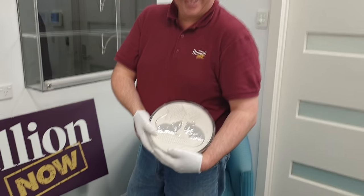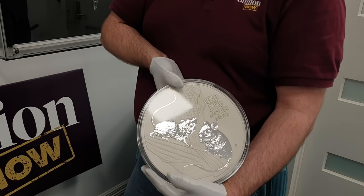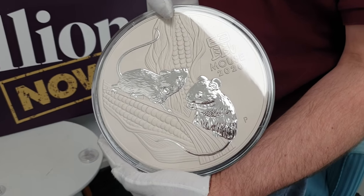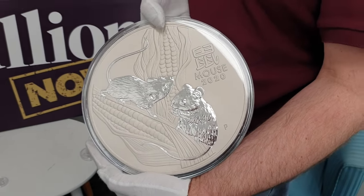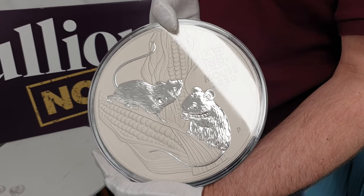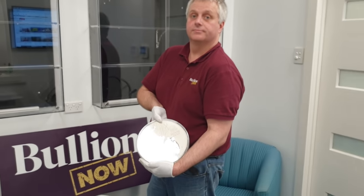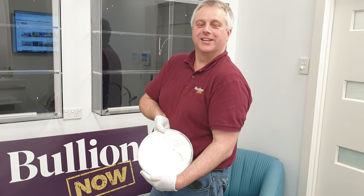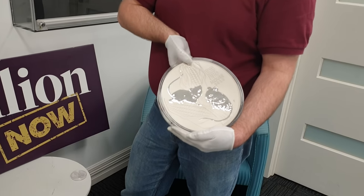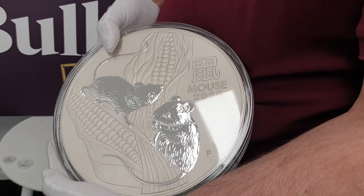And that's it. It is the 10 kilo Year of the Mouse 2020 silver coin from the Perth Mint. Again, it is spectacular. It's enormous. And as of the release date of the video, it's available for sale. Absolutely, it could stay on our shelves for a while. I'm hoping it does. I actually hope no one buys it, to be honest. It'd be great to keep it in here for a while. So, hey, guys, don't buy it. But if you really want to buy it, it's going to be up on the website.